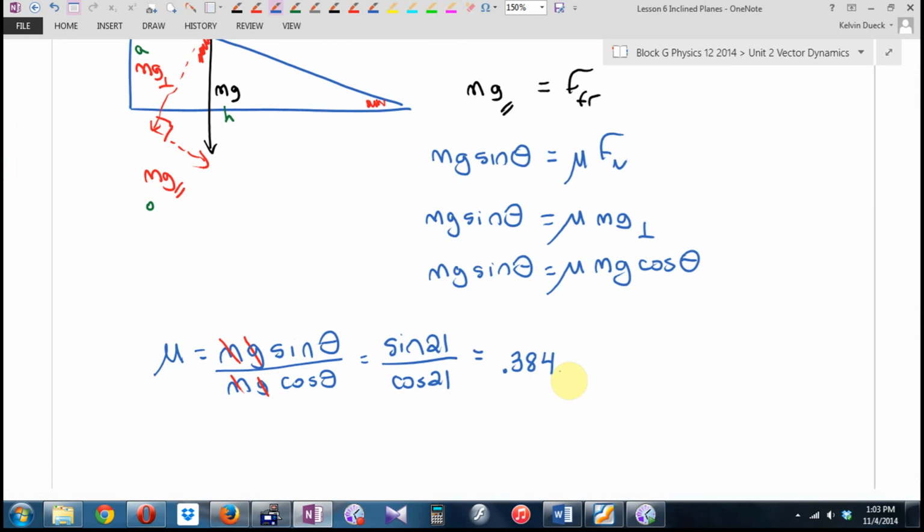What was that, Mickey? Not for mu, right? Now, Mickey, what was weird about this question? Not only did the masses cancel, but what else canceled? What that's telling you is this particular ramp, if you teleported it to Mars that has a different g, the block still wouldn't slide. Or if you teleported it to Jupiter, which has a different g than Earth, the block still wouldn't slide. It's saying this block would be stable anywhere in the universe, in any gravitational field in the universe. That mu will be enough to hold it in place. So you've actually found something universal, which is kind of cool.